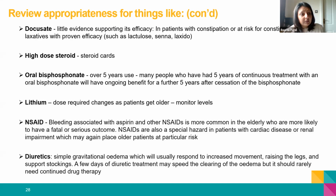And then I would review things like docusate. There's not very much evidence supporting its use as a laxative. So I'd probably want to pick something that has better evidence, such as lactulose, senna, macrogols, any of those. Nearly everything has more evidence than docusate. So something that is proven to work. And then looking at patients that have high dose steroids being used and ensuring that we have issued the steroid cards and documented these kinds of things in the notes.